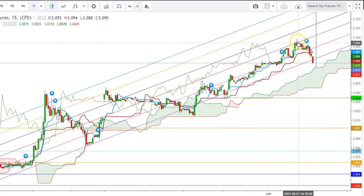So friends, here you can see that the natural gas futures have tested a high at the levels of $3.097 on June 1st. And here you can see that the natural gas futures have found some profit booking. But here I find that this level of $3.068 seems to be quite supportive for natural gas futures because they have been currently sustaining well above the upper end of the Ichimoku cloud in a 15-minute time frame, which looks evident enough for a sharp bounce back in natural gas futures from here.